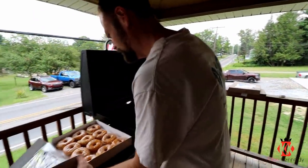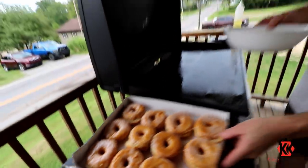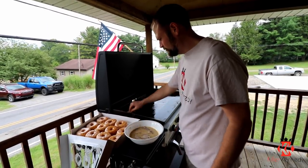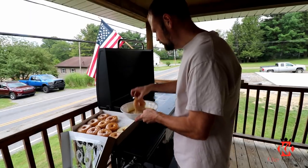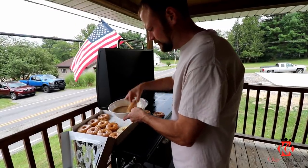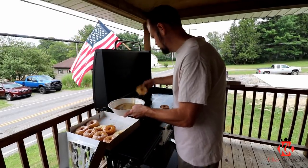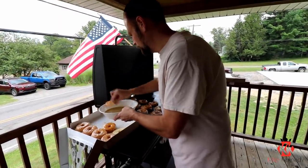Blackstone warmed up here. We got our first dozen here. And I don't know exactly how many is going to fit on the grill at a time. I'm gonna dip, drop. See what I'm saying? This side's already glazed, so it's basically just turning the backside into French toast. See how that works? I don't know if anybody's ever done this before. So if not, we're the first, right? Never been done before. First time ever.